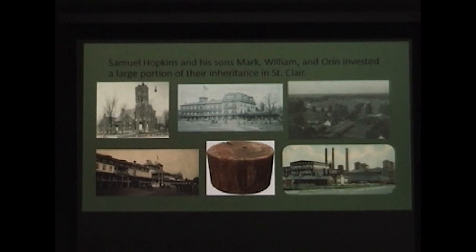The block of wood, that's a paving block. And the Hopkins paid to pave Riverside Avenue. They owned a hotel at each end of town and they paved the street between them. And it was paved with those blocks. We have that one here in the museum. And they were, you know, made locally.